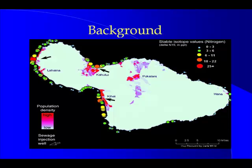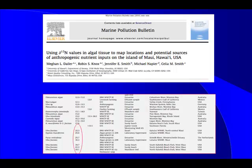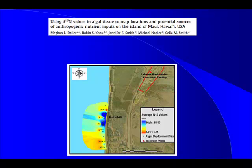And since our last meeting, I published a paper, and in the table you can see that the highest delta 15 values that anybody recorded in the world is published, and it goes up to 50. Again, you can see the plume here, and it seems like there's a highway rushing down from the line to the treatment facility all the way to the Bay, and the plume goes out.